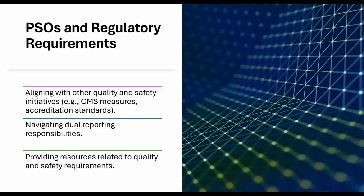We also work with providers and their regulatory requirements. A lot of time is spent, as y'all know, in healthcare organizations working on the things that CMS tells us we must measure, or with accreditation standards and those kinds of things. So we have members who are accredited by the Joint Commission. We have some accredited by DNV, some by CHAP, and then some have deemed status through Medicare. So whatever the hospital's priorities are, that's what we align with and help them. And then we also help them navigate any kind of dual reporting responsibilities. And then we provide resources related to quality and safety requirements.